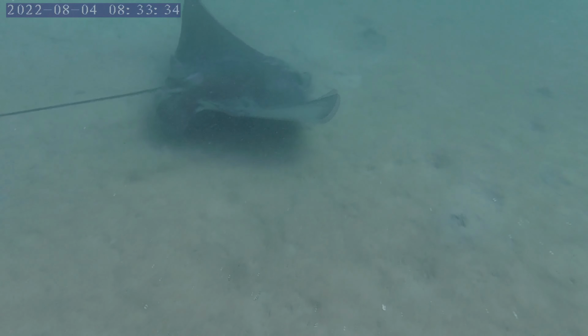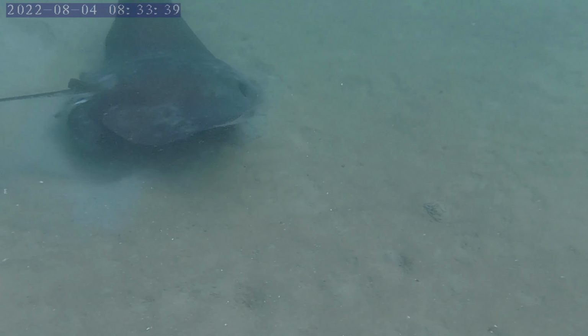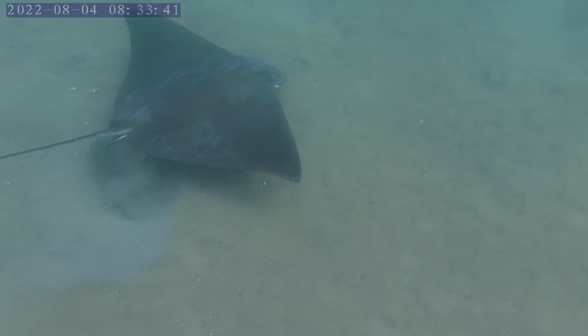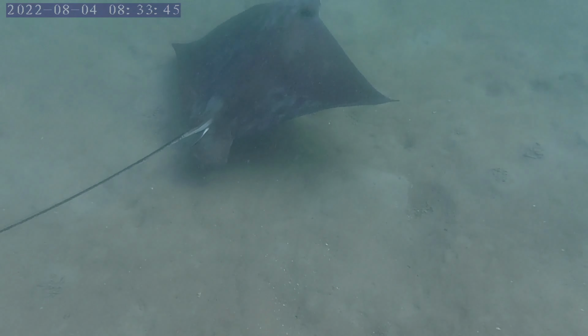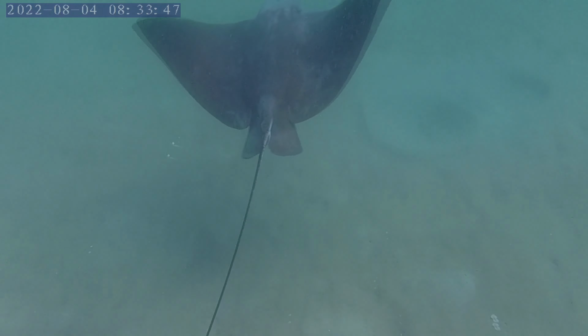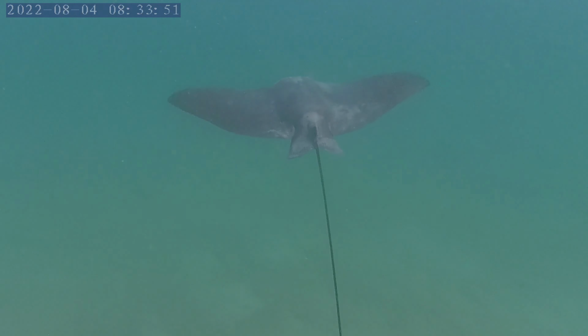Often we know the eagle rays are in an area by looking at the sand. You'll find these holes where they dig their snouts into the sand. You can kind of see them here and there in the water here. They're kind of like nice shallow divots.